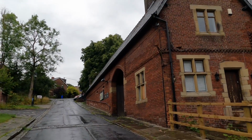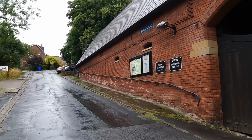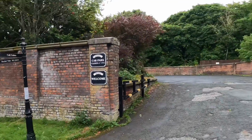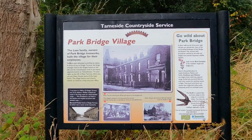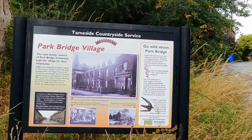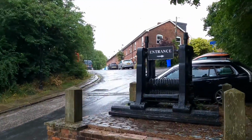You know, you know. So this is the old Heritage Centre, which doesn't look to be very open, does it really? Well, it does say main entrance up there. We'll see. Yeah, the Lees family. There's Dingle Terrace. I'll show you that in a minute. But yeah, I don't think it's very open.